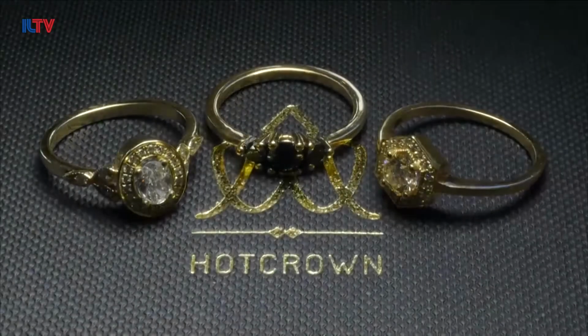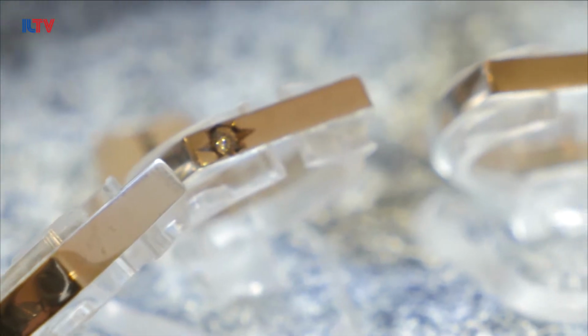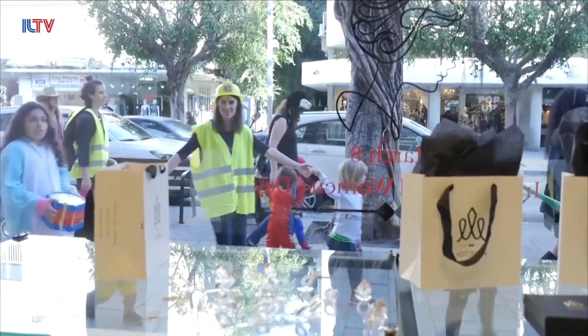So we're here right now in the studio with Ginat, one out of the two designers of Hot Crown, if you guys don't remember. Last time we were in your stunning store, we saw all your jewelry that was already made, and we talked about how your goldsmiths are here in Israel. You produce everything here in Israel. Feminine goldsmiths, all girls. So what are you gonna show us here today? What are we gonna be seeing a little bit of?